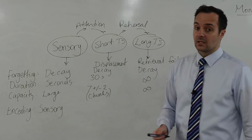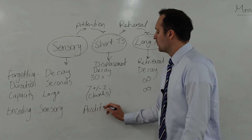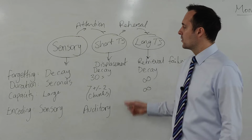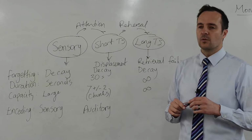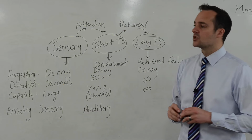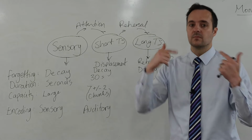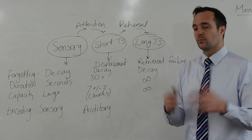Short-term memory is a little different. Short-term memory tends to be auditory. Or, in other words, if you're trying to remember something and work with it in your brain, you're probably using words for that. So if I gave you a string of numbers to remember, you'd probably repeat them to yourself. So your short-term memory uses language to help.